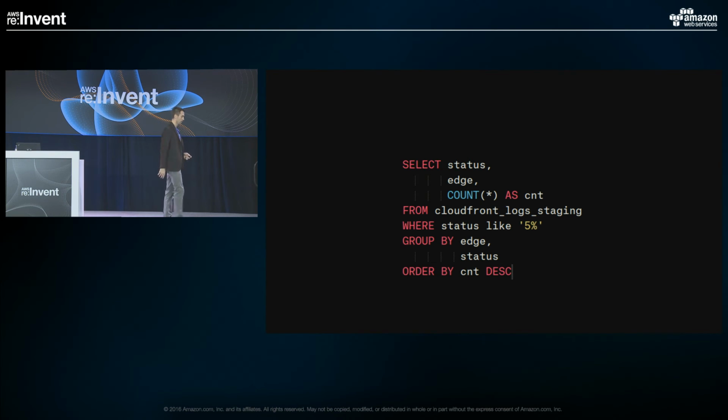And that can help us communicate on our status page, for example, about, yeah, we had this problem here, or these edges had this problem, and this is what the total error rate looked like in the different locations.